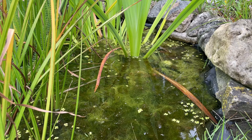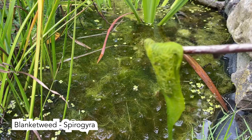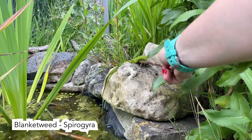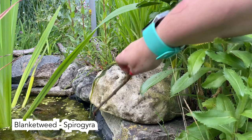The same goes for the other problem we've got, which is the blanket weed. So this just looks like sort of green hair in the pond, and we have to fish this out really quite often. You've probably seen me do it in the vlogs. So it just is an algae, and it is like string, and it wraps itself around absolutely everything. And as it gets more and more, it kind of forms these bubbly surface places. But when we're scooping it out, we always stick it on a rock nearby. We wouldn't just take it away or put it in a bag or something, because there's always things living in there and you want to give them a chance to kind of crawl out and get back into the pond.